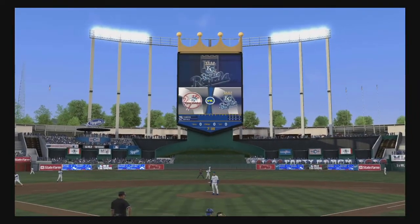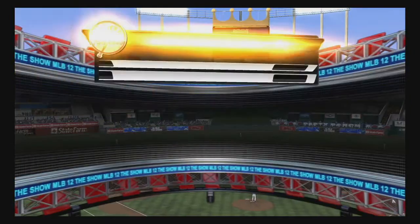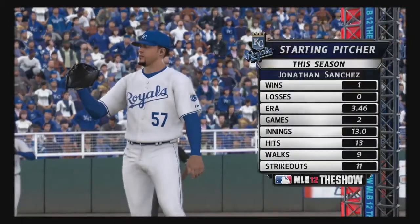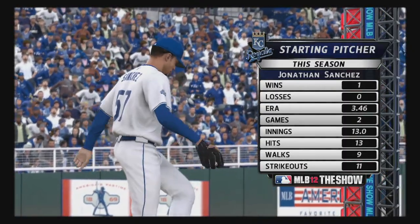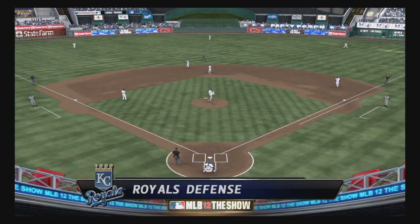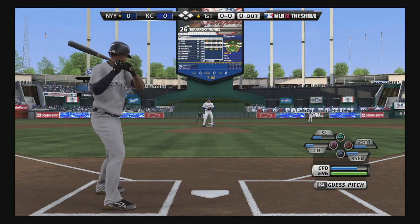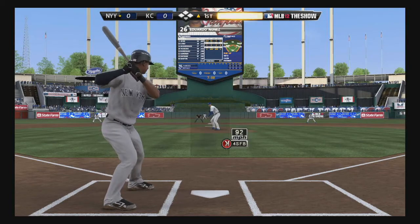From the longtime home of the Royals, we welcome you to Kauffman Stadium in Kansas City, site of this edition of Major League Baseball. And getting his final warm-up tosses in, the starter who they'll be up against, as you see his totals there on the right side of your screen. And the Royals defensively will look like this behind him. Eduardo Nunez will move towards the batter's box as we're just about set to get underway tonight.